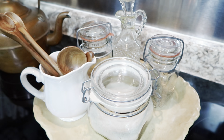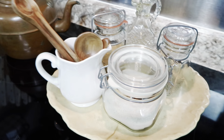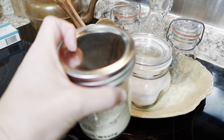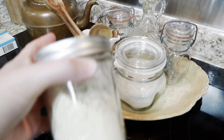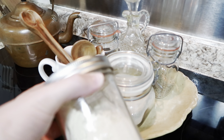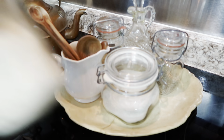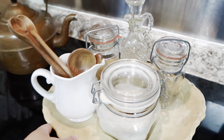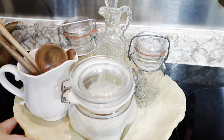Now I need another one because I keep garlic powder also over here by my stovetop, and it's just in a mason jar, which is perfectly fine, but I might could find room on here for it somewhere, or start finding some that are bigger that I could put over here on my little shelf, because I think this little area is pretty packed and it's a very functional little section.